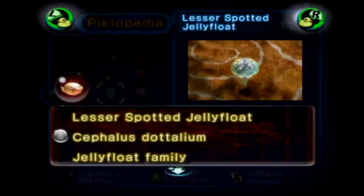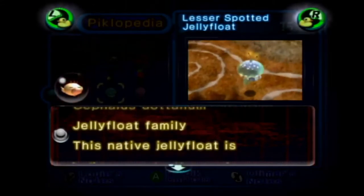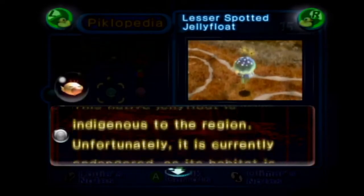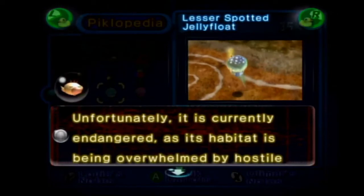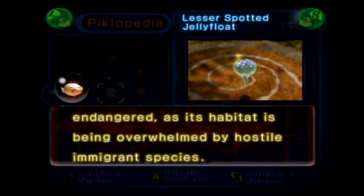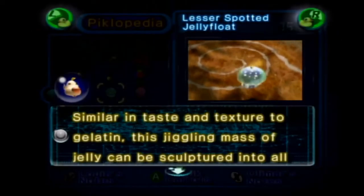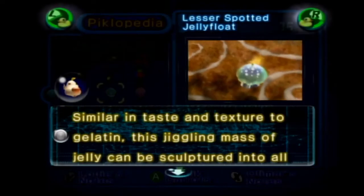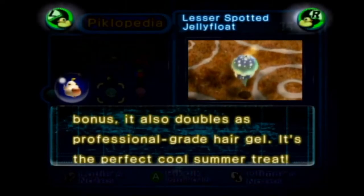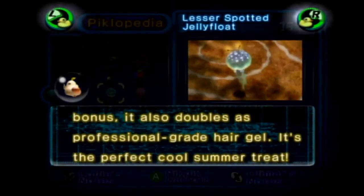Lesser Spotted Jellyfloat, Cephalus dotalium, Jellyfloat family. This native jellyfloat is indigenous to the region. Unfortunately, it is currently endangered, as its habitat is being overwhelmed by hostile immigrant species. Similar in taste and texture to gelatin, this jiggling mass of jelly can be sculptured into all kinds of creative shapes. As a bonus, it also doubles as professional-grade hair gel. It's the perfect cool summer treat.